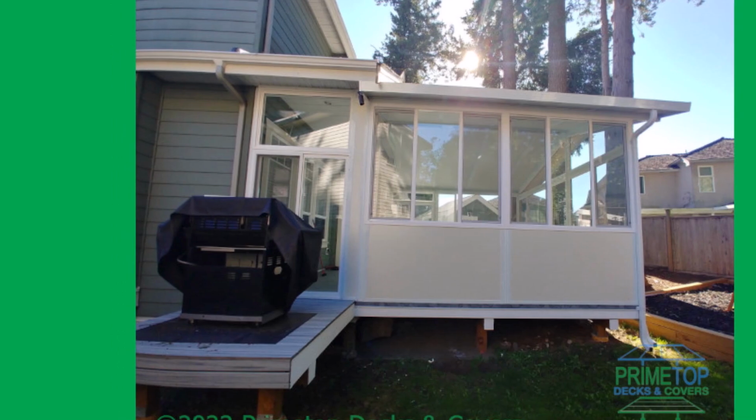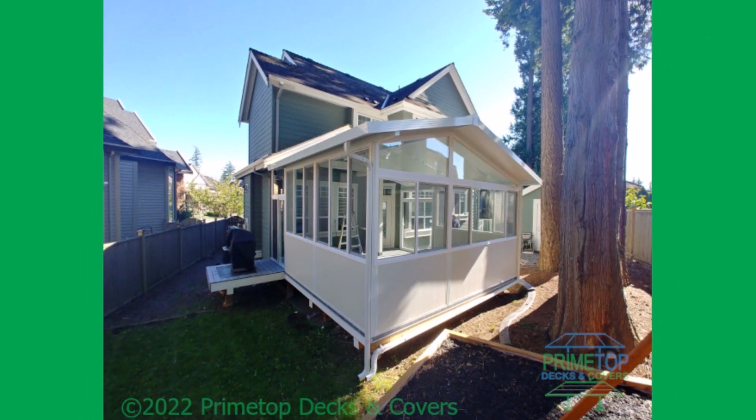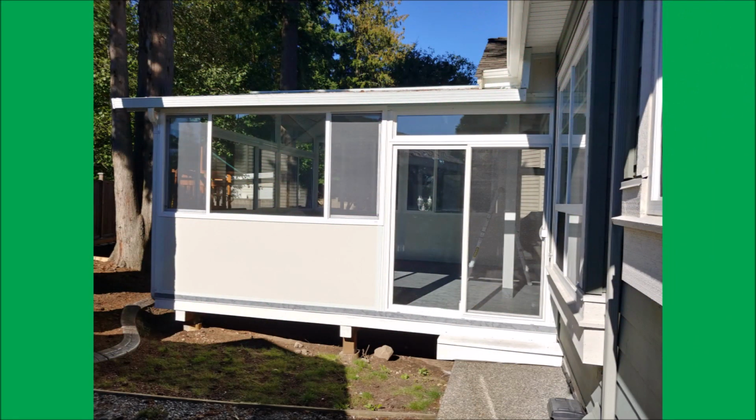We can customize your sunroom and install them in the way you like to create more living space. We can make your sunroom project a reality. At Primetop, we design and draft before we build.